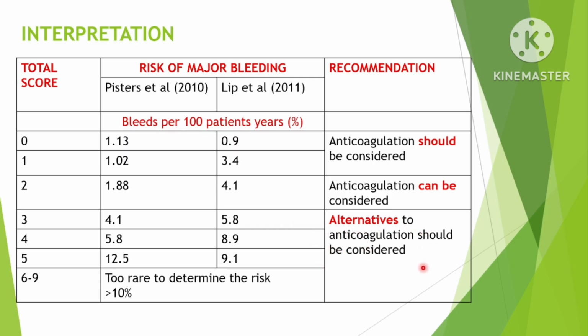Compared to Pisters et al. in 2010, Lip et al. in 2011 reported significantly higher percentage bleeds per 100 patient years in patients with HAS-BLED score of 1 and more than 1, while in case of patients with HAS-BLED score of 0, there was no difference in the percentage bleeds per 100 patient years between the two studies.